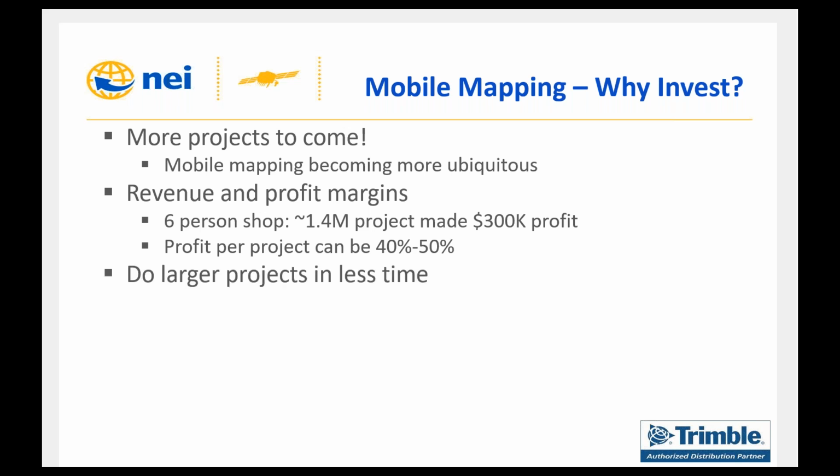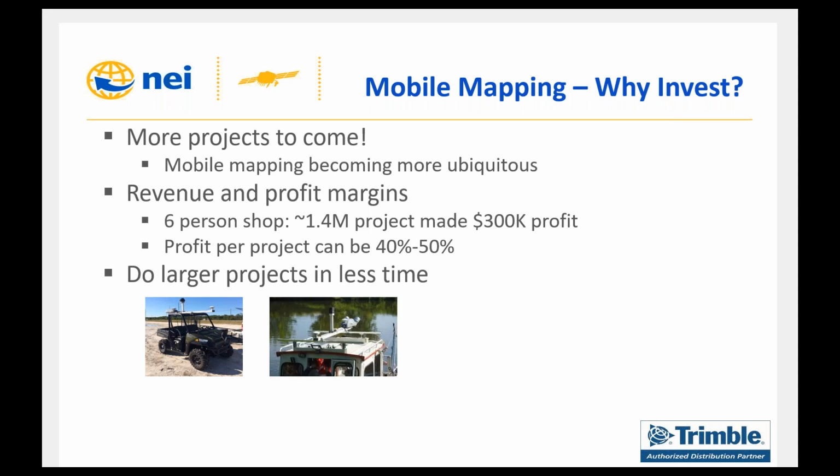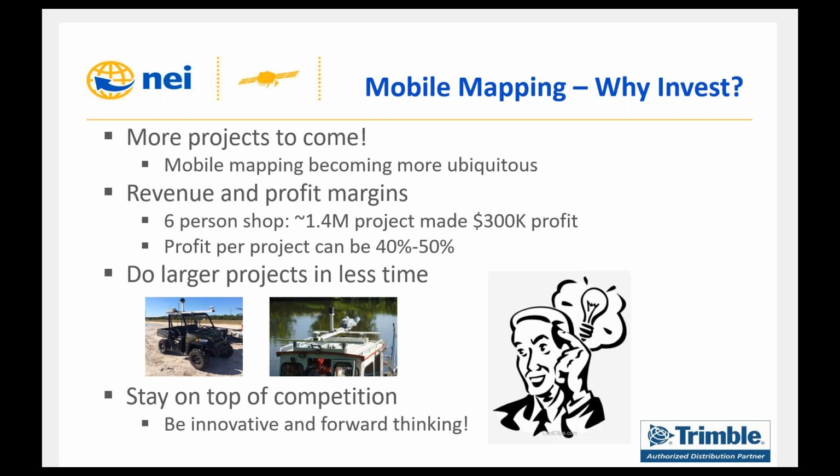Again, I've mentioned it before, but you can cover a lot more area in a shorter amount of time. This isn't limited to just driving the roads. You can also mount this to an ATV for areas you can't reach by vehicle. And you could also mount these systems to a boat to do bridge, port, and coastal scanning as well. So this leads into staying ahead of your competition. We all have it, and finding that competitive edge is necessary for growth.